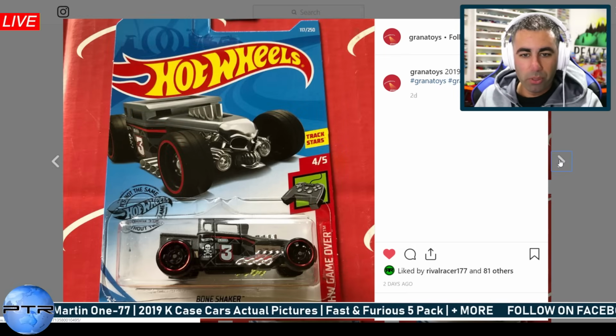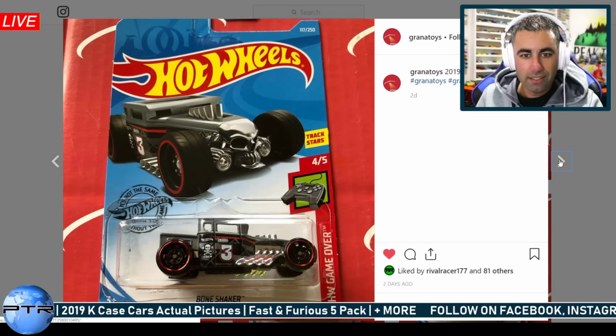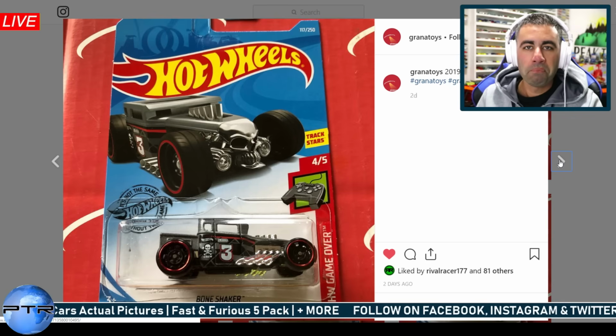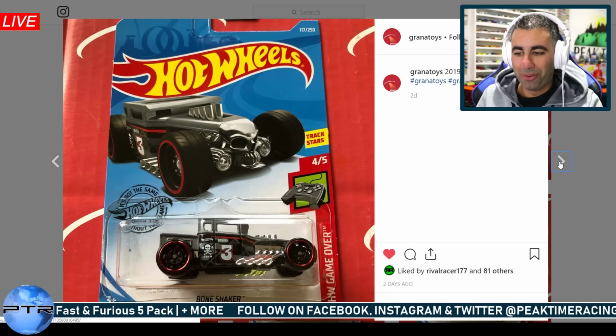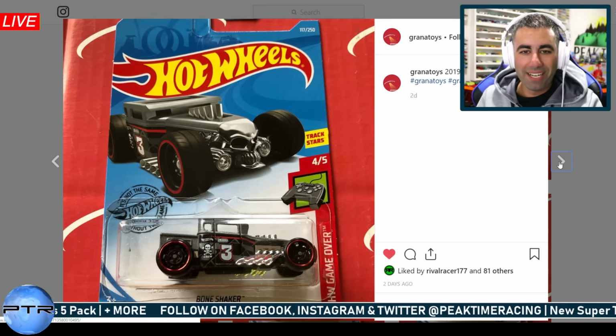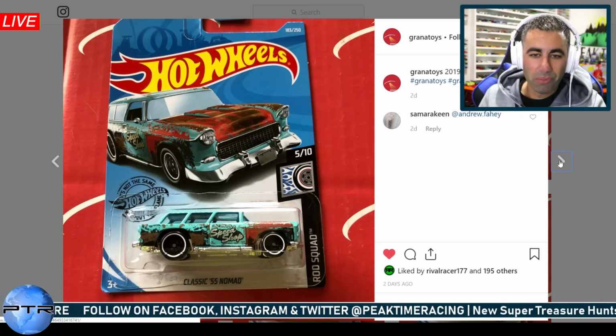Oh, another Bone Shaker. There we go. Rival, does that make that 19? That one counts. That's 18. That one I already counted. Oh, this is the one that you're counting. Yeah, that was the recolor for the mainline of this year, right. Okay, so another recolor, and we've got to expect to see at least 1 or 2 more recolors. Probably in some exclusive packs, so 20 packs, 10 packs, something like that. We'll see. I'm sure we'll see more Bone Shakers.